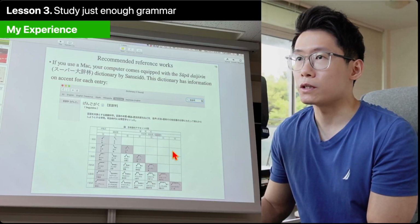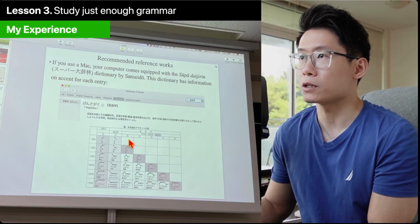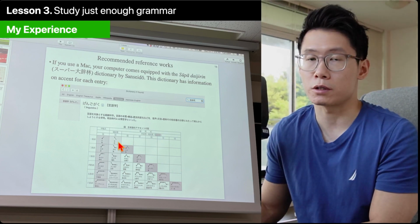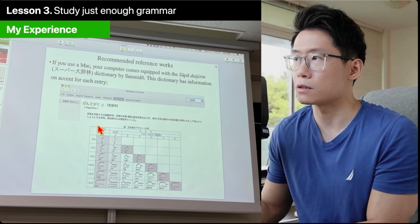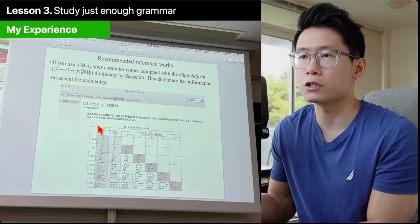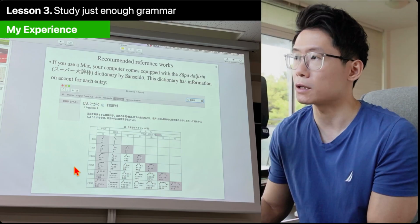And I also attended some Japanese linguistics courses in Kyoto. One particular element that I learned that's particularly helpful was the pitch accent system in Japanese. And so it helped me figuring out the pitch accent system, and I was able to pronounce the words correctly.